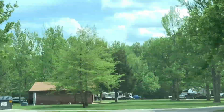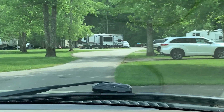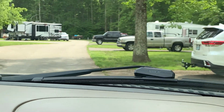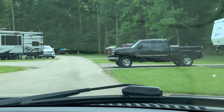Alright guys, this is campsite C in Versailles. This is a smaller section, more quiet section, she said. So if you just come in to relax and that, this is probably the section you want.